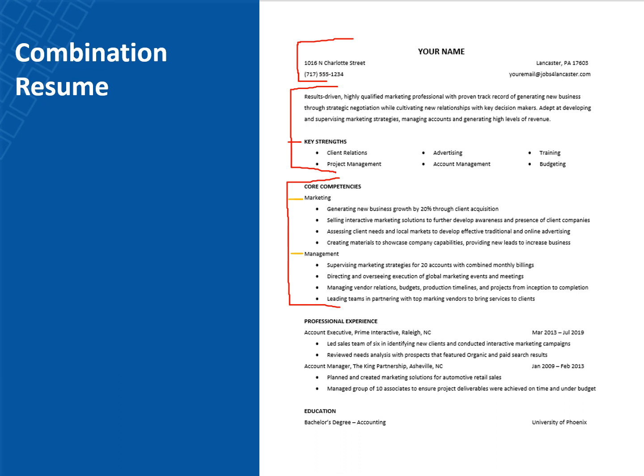Now here you have those two different skills that this person has, and this is focusing on the skills. And it's not just focusing on the skills in this combination resume, but it's also focusing on the work history. But again, it's just a different format. If we look here at this work history, we have professional experience. We have the job title, the company, which is Prime Interactive, location, which is Raleigh, North Carolina, and then the dates that they worked there, which is March 2013 to July 2019. And what else do they have there that's really important to notice? They have their job descriptions, their points with the past tense verbs: led, reviewed, planned, managed. They have all of this information here.